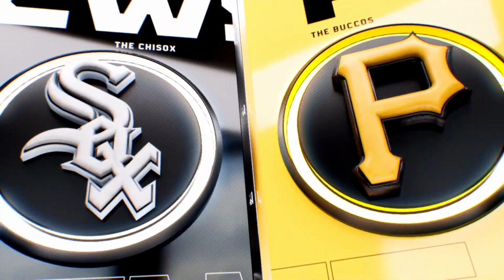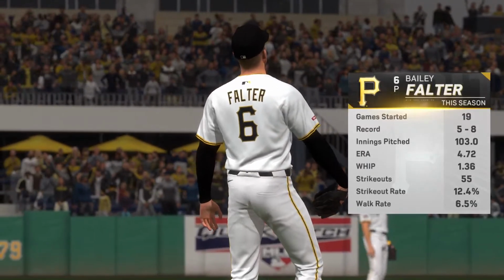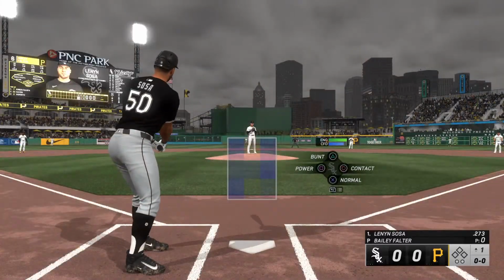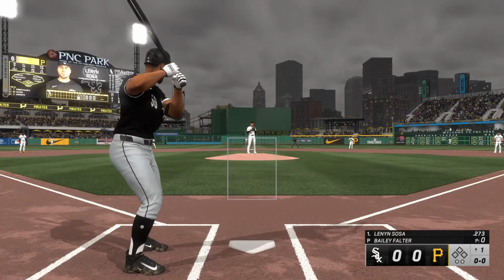First pitch coming your way next. Coming up on the first pitch. And on the mound today, Bailey Falter. What do you look for here? Well, it hasn't been a great year so far in terms of ERA, but he's had some decent games, and there have been some flashes of greatness, if you will.